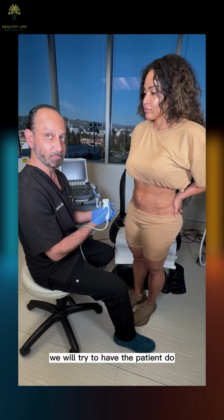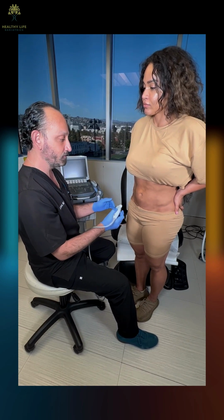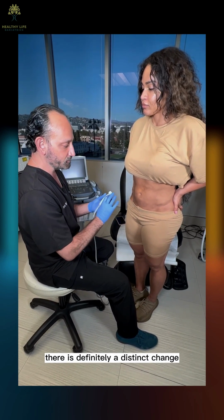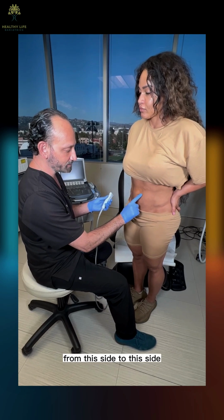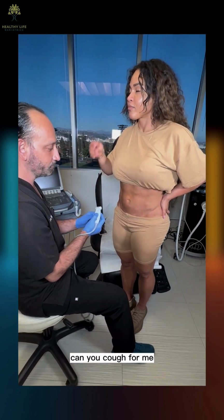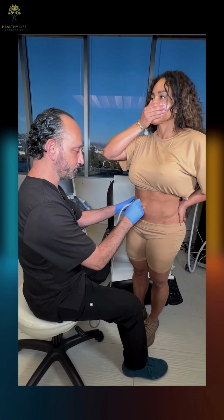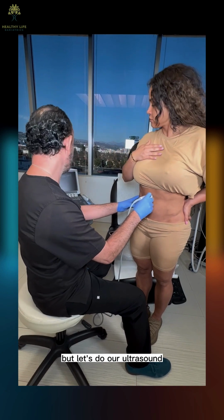We will try to have the patient do some Valsalva maneuvers, such as coughing or bearing down, to see if we see any kind of hernia. There's definitely a distinct change from this side to this side that you can appreciate just visually. Can you cough for me? And I don't see anything bulging out. But let's do our ultrasound.